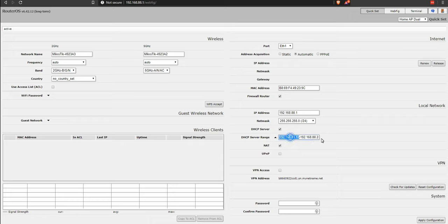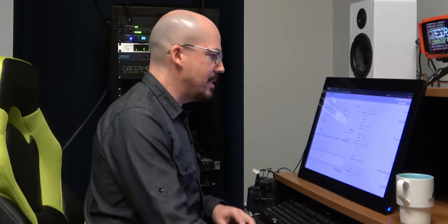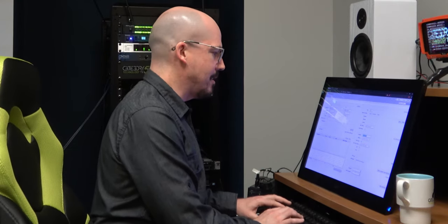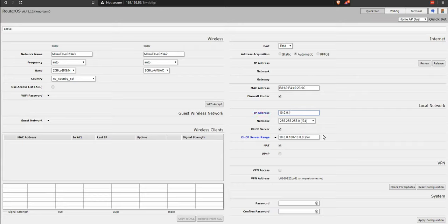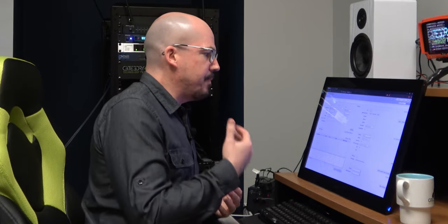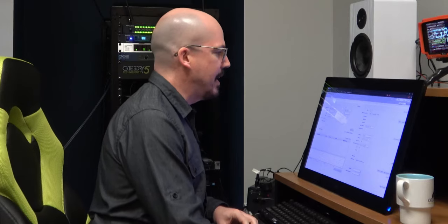So DHCP server range, I want to change that to 10.0.0.100 to 10.0.0.254. Now you may not need to do that because you may be using 192.168.whatever. Here at the studio, I use the 10.0.0.100 block. That is general networking and not really what I'm setting out to teach you here. But essentially, that's my IP block. If you're happy with 192.168.88.1, that's fine.